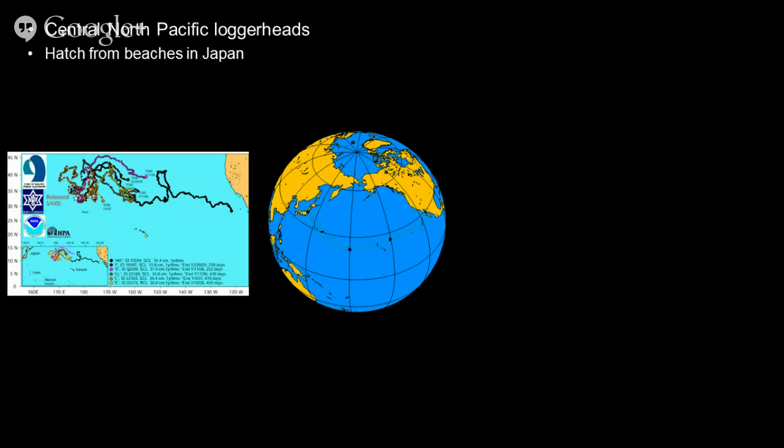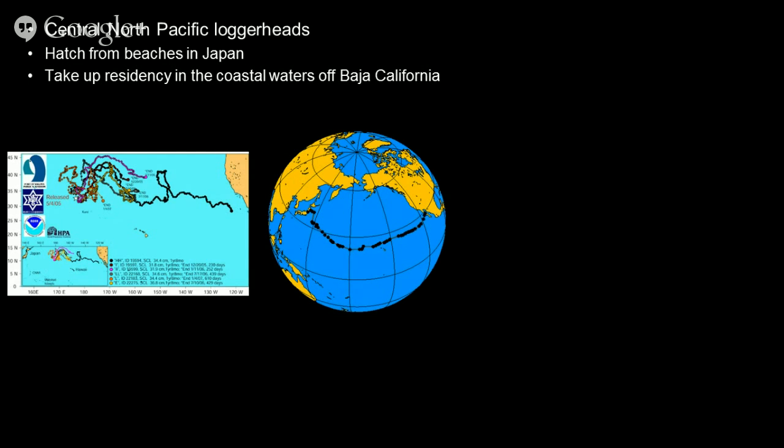So these guys hatch from beaches in Japan, and then they take up residency in the coast off of Baja California. So making that trek, like you can see, just north of Hawaii for the most part, moving back and forth. They're spending a good amount of their lives, though, out in the middle of the ocean.